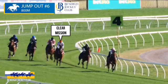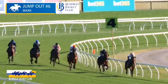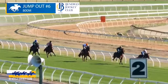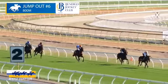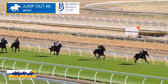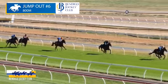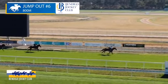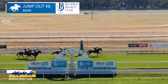The last location we head to is Bendigo. Jump out 6 is over the 800 metres, and Clear Mission is the horse highlighted here for the Tony and Calvin McAvoy stable. This horse has already had 2 race starts for 1 from 3, that coming on the Ballarat Synthetic over 1,000. Then started favourite against a horse called Piastri. Finished well back, but I think had come to the end of its prep by that stage. But the fact that it started favourite against a smart 2-year-old like Piastri shows me that it's got some ability. It showed some ability last campaign. It did some good work in this jump out, and I'll be following it.